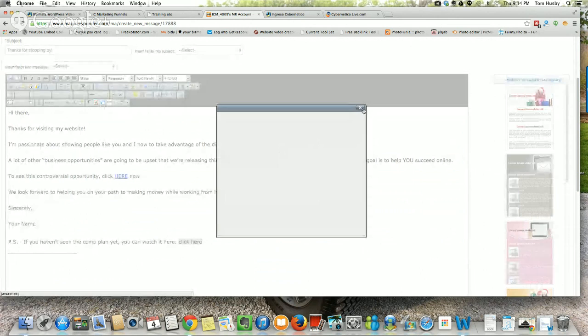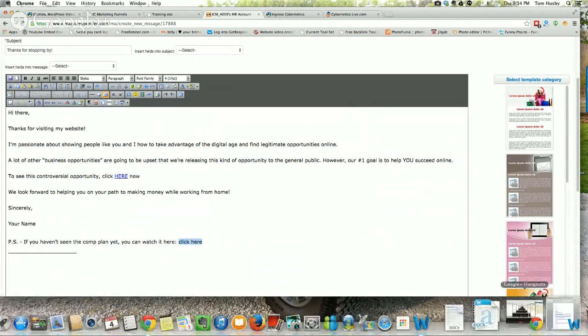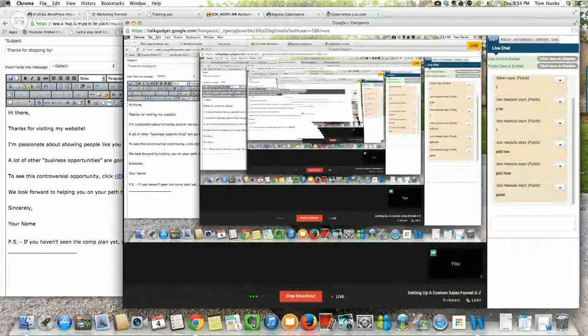I probably should have used Firefox. It worked fine. It works fine sometimes over here in Chrome, and sometimes it glitches out. But anyways, just use Firefox when you're doing this, and it works fine. It'll work the same way I did in the last window. In fact, I'll switch over here. Let's do that. I'm gonna switch everything over for you guys.